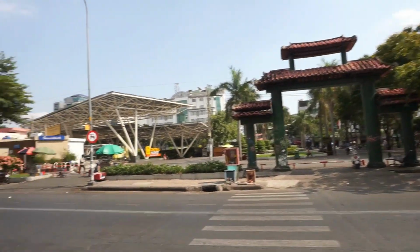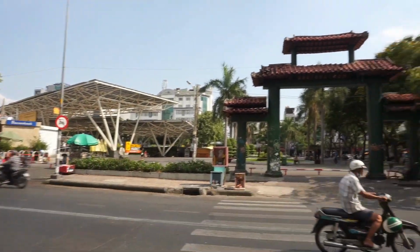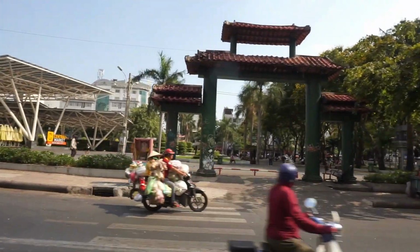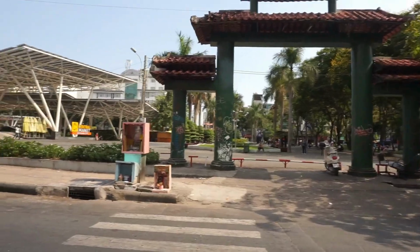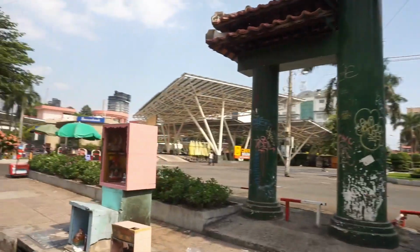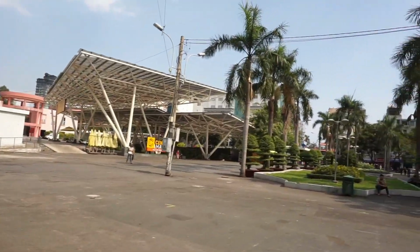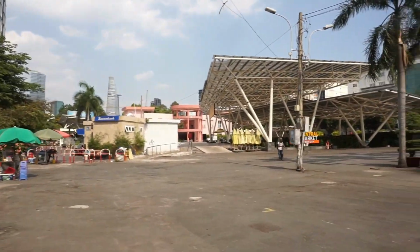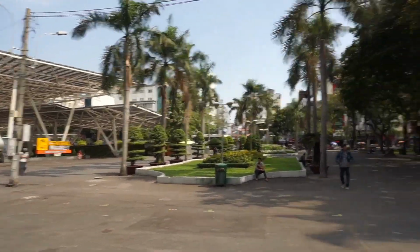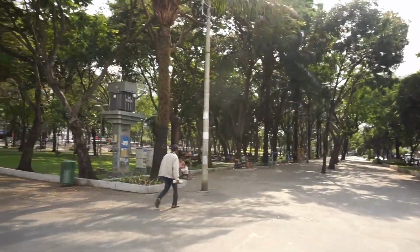So now this is a park called, I believe, September 28th Park, maybe 29. I don't know the day, sorry. If you're Vietnamese, you can correct me. But this is one of the most famous parks in D1 and in the city center. It's always full. No matter what time of day you come, they have an underground central market here. And just nice places for people to sit.